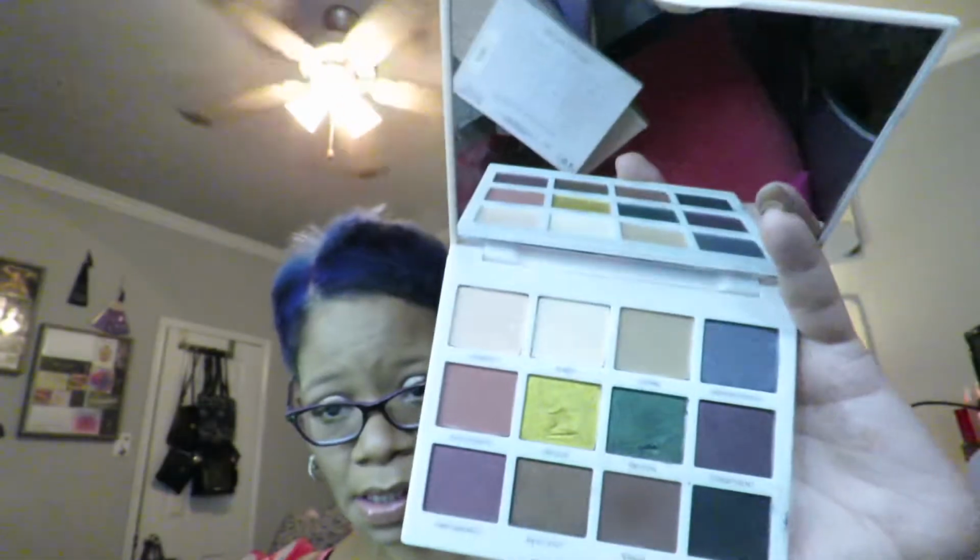Now this one, the Identity 2, is awesome. This is a beautiful palette. I love this one. I'm really glad I have it. I've been wanting it. It's just really spectacular, a really great palette.